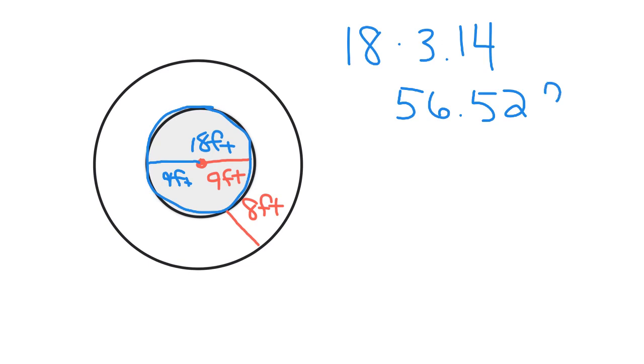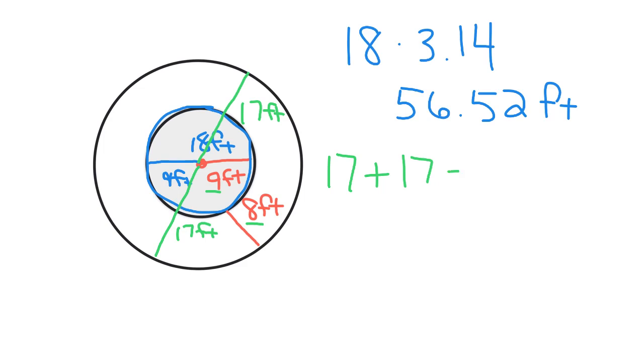56.52 feet. Now, the outer part of the carousel is 8 feet plus 9 feet. So in actuality, the radius of this is 17 feet. And if the radius is 17, then if we go all the way across here, the diameter is going to be another 17 feet, 17 plus 17, which gives you 34 feet.